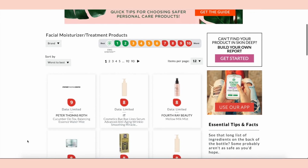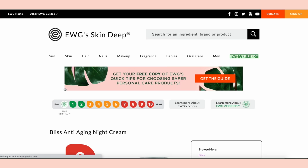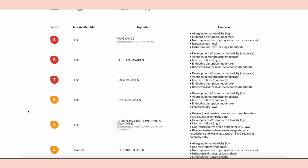The categories are a little mixed up here, it looks like, because they're showing mists, a couple different mists for some reason. I guess facial moisturizer and treatment products, they consider those types of products in this category. I'm seeing 4-3 Beauty, which I think I've talked about their skincare for sure on my stream, but maybe on my YouTube channel, and my feelings about them, so I won't go into that again. Bliss Anti-Aging Night Cream. Is it going to be the same ingredients that I'm seeing? Fragrance, it's got a couple parabens in that, 3 different types, so that makes sense. And they have the retinol palmitate, vitamin A palmitate in this, but for some reason it's ranked as fair for this one. Not really anything interesting in this category.